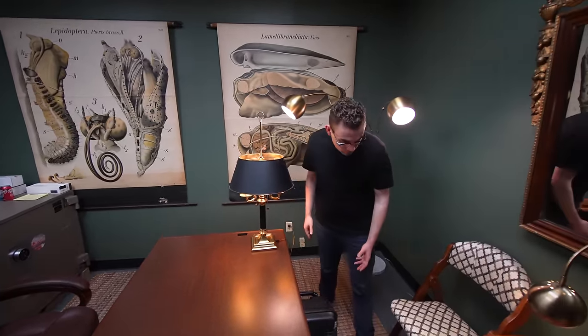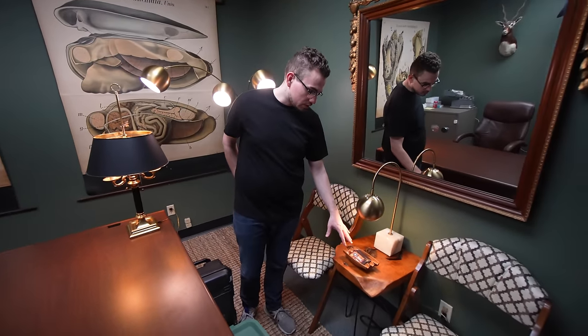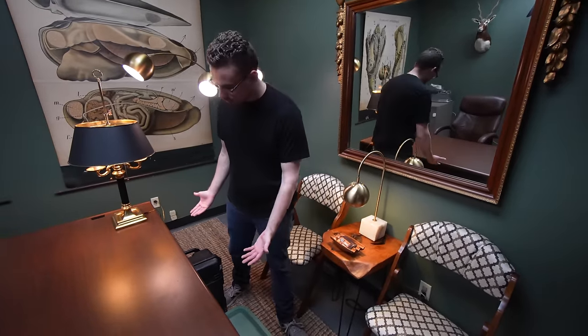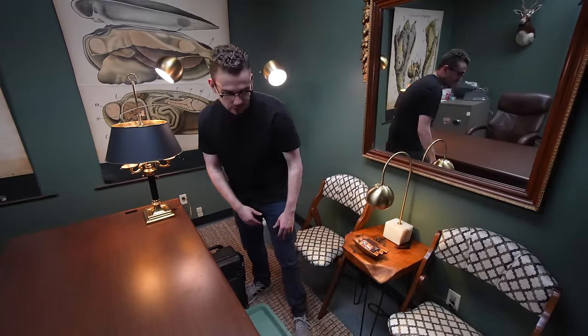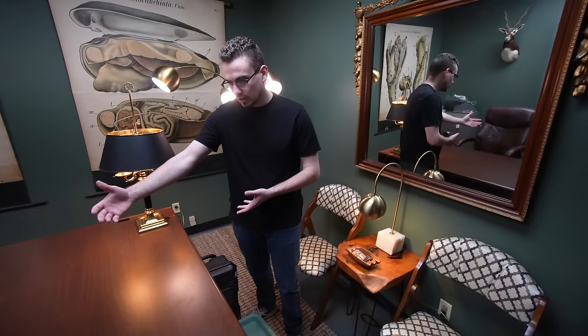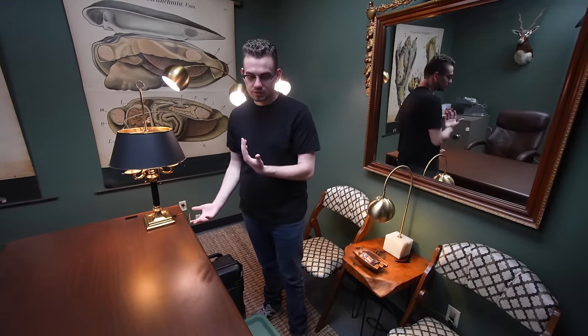Got a neat little rug on the ground, and this is where we keep our business cards. When we're done with the transaction, there's something underneath here where you can put your knees. So we can have a client sitting right here talking with us. We can turn the laptop towards them, let them know what we pay for things, and have a more intimate experience.